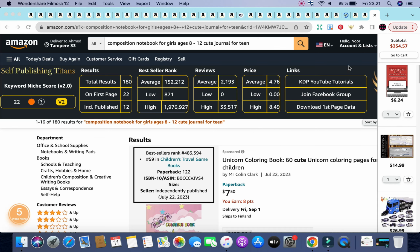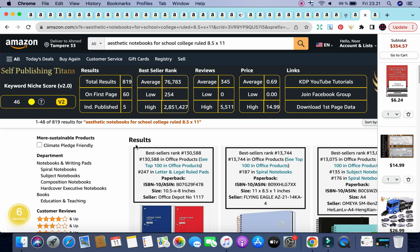Let's head over to the third keyword for the day: aesthetic notebooks for school, college ruled, 8.5 times 11. So this is basically a notebook keyword that revolves around the aesthetic designs, the aesthetic covers. It is for school, and it is the type of college ruled, and it is a large print, 8.5 times 11 inches, and it has a keyword niche score of 46 by Self-Publishing Titans and a total results under 1,000, which is ideal, and it sits at 819 and an average bestseller rank of 76,783, which is less than the ideal, which is less than 300,000, which is good.